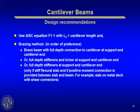And the bracing, in order of preference, would be: brace the beam with the full depth connection to the cantilever at the support and at the cantilever end. There are several different ways to do that, but you're basically bracing the top and bottom flange at the end of the cantilever and at the support. The next best thing is to put a full depth stiffener and kicker at the support and the cantilever end. And then the next best thing would be to put full depth stiffeners at the support and the cantilever end. But there you have to convince yourself that the slab has enough flexural stiffness to prevent rotation at the end of the cantilever.